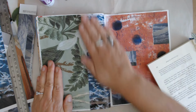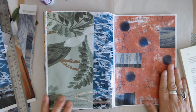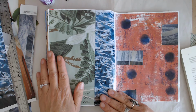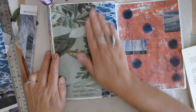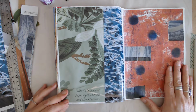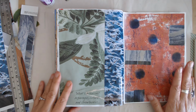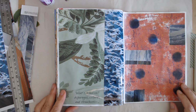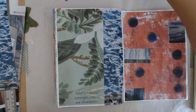Okay, that's good. So this one, because I did use a paper with print on it, I didn't do any of this stamping and stenciling and all that, although I could go back in and do some if I wanted. But let me just see what focal point we decide to go with on this one, and then if I want to come back in, I will. You don't really have to do it in any order. There's no rules here. This is a rule-free zone.